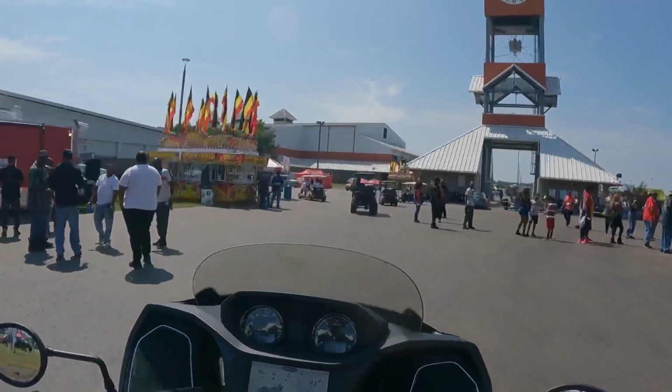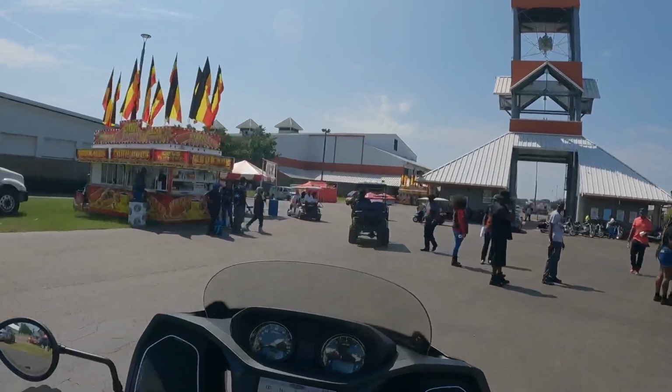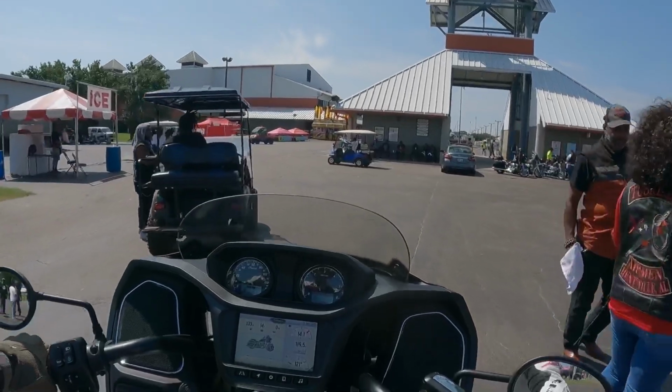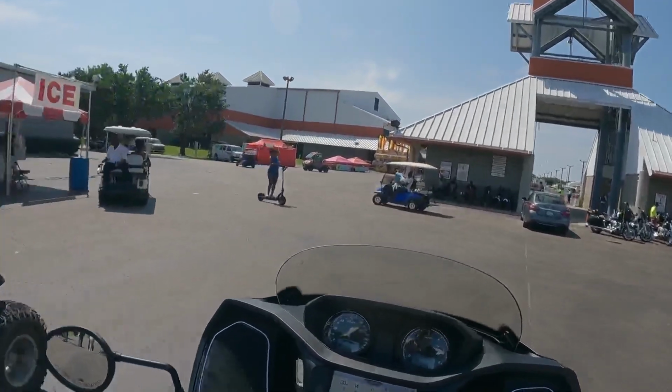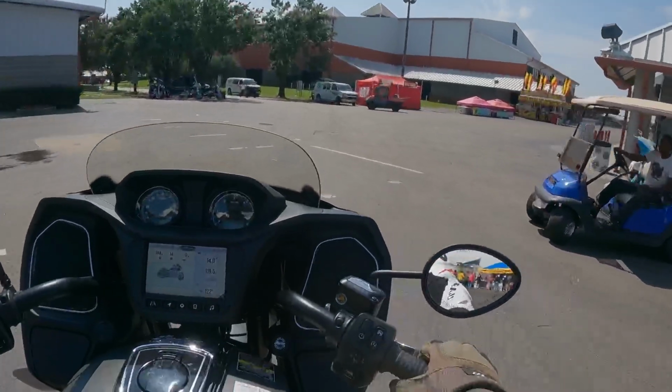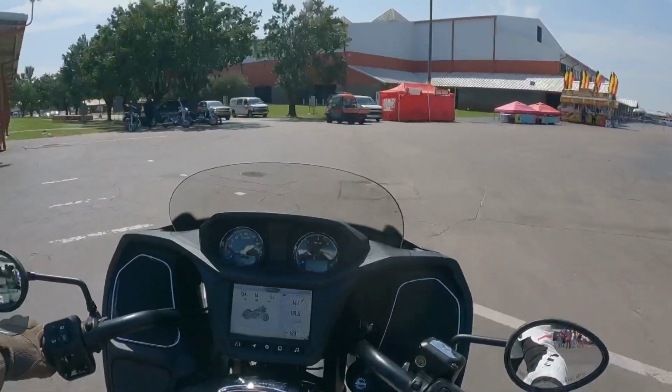The Indian Challenger is going to be throttle by wire, so you're going to have different riding modes. You're able to select from 3 different riding modes. You also have the ability to have the cruise control.